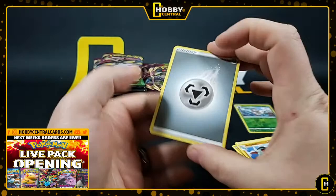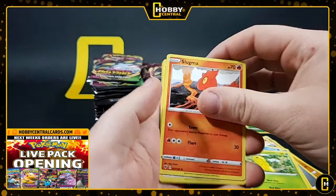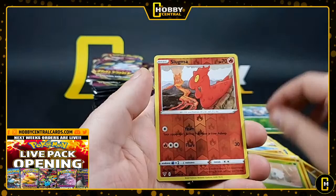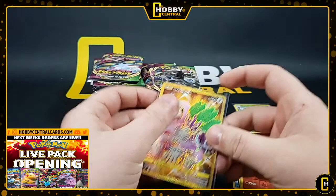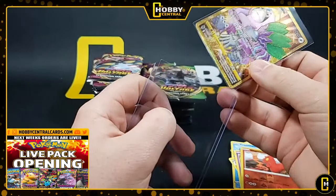So we'll actually do it the classic way on these. How is the camera quality and everything? Good. Slugma. Oh, my Lord. Second pack in. A gold secret rare Oranguru. Congratulations. Let's go. Can we get a like spike for the gold Oranguru?